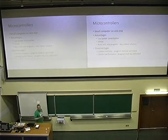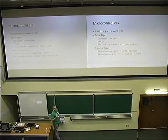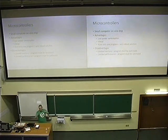The typical microcontroller is a very simple computer on one chip with low power, low memory, very low performance, but it's a very robust solution because on this chip runs just your software. Typically, there is no operating system. So it's a very, very robust solution. If something crashes, it's your software, not some operating system or something like that.